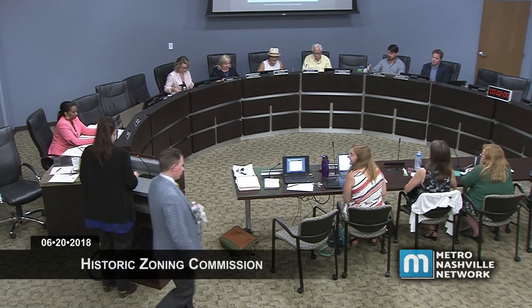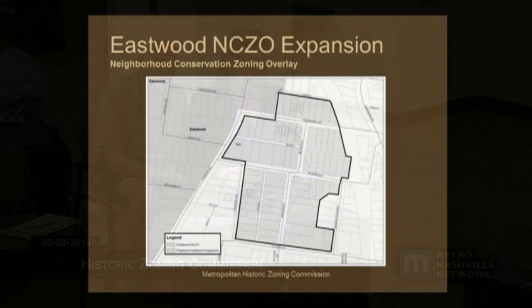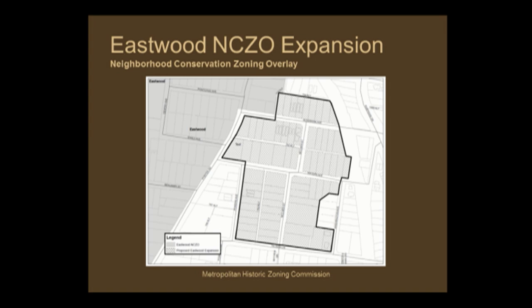Edge Hill. Next up is a request to expand the Eastwood Neighborhood Conservation Zoning Overlay. Eastwood, okay. I thought you had Edge Hill first, but Eastwood. Eastwood, yes. With a neighborhood that is similar in architectural styles and forms as the existing overlay. Melissa Baldock put together a terrific history of the area, which is in your report. This will be the third expansion for this overlay.